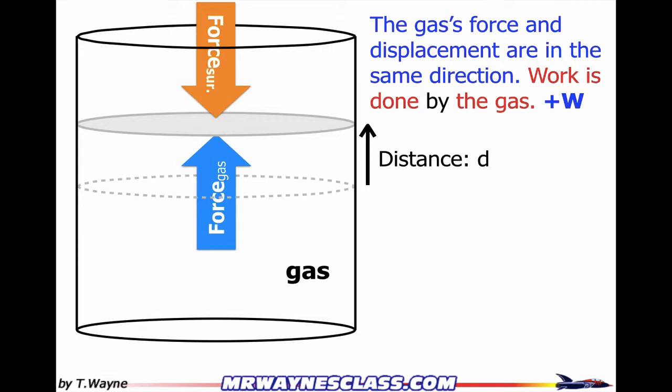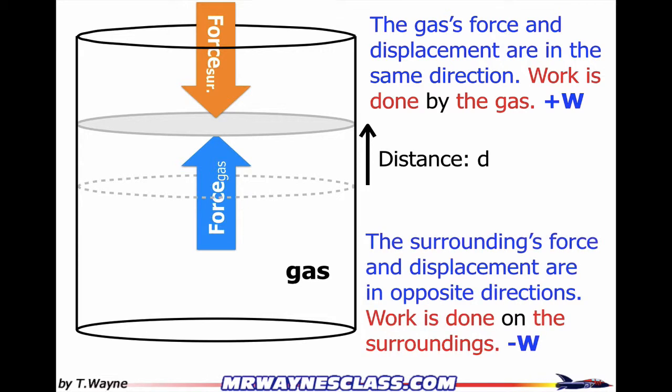The distance it moved went up. So therefore, since they go in opposite directions, we say work is done on the surroundings. So it's negative mathematically. The sign of the work for the gas and the sign of the work for the surroundings are opposites. That's important, because in thermodynamics, we care what the signs are and which ones are which.